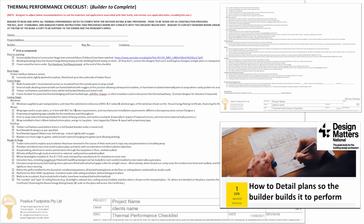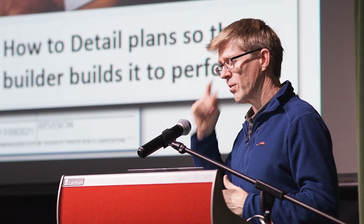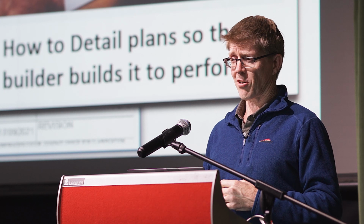For designers and the average punter who doesn't know which builder to choose, this is also another thing that I'm suggesting for the industry. I've created here, with Design Matters and Builders Declare, something called the Thermal Performance Checklist. This goes along with a talk, and if you are interested, you go to Design Matters, back catalogue, choose how to detail plan so the builder builds it to perform, and at the end of that you will get this. That talk goes all over where standard construction fails to meet thermal performance. And the idea of the checklist, it's not extra things for the builder to do, it's just mental reminders of things to check off before the next stage starts.